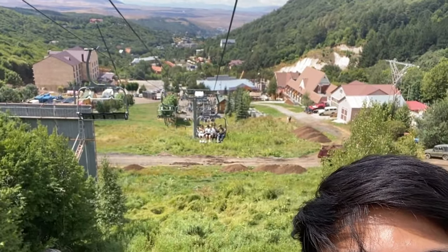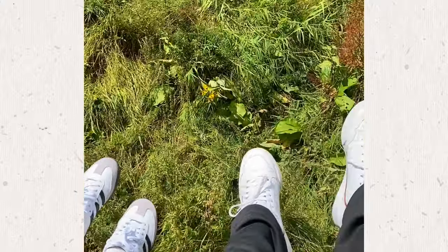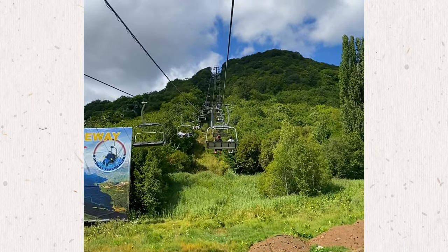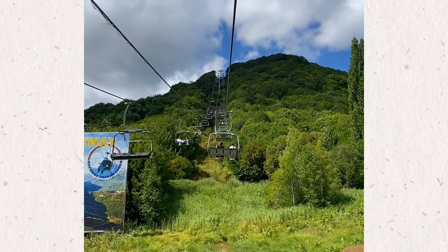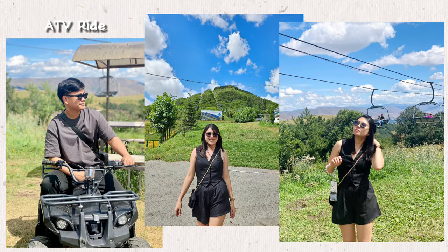I know guys, it looks scary, but it's really fun. They also have ATV rides and other outdoor activities.